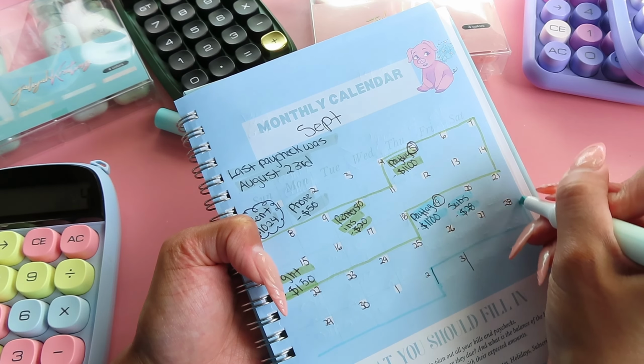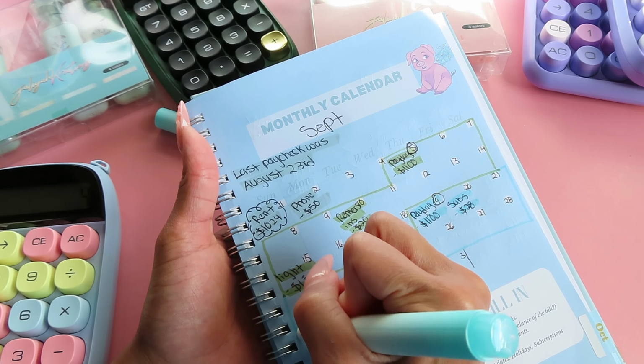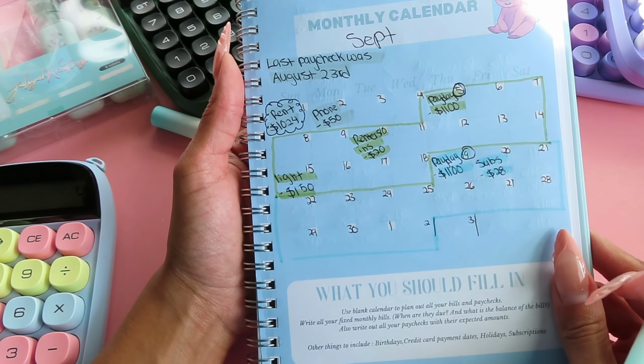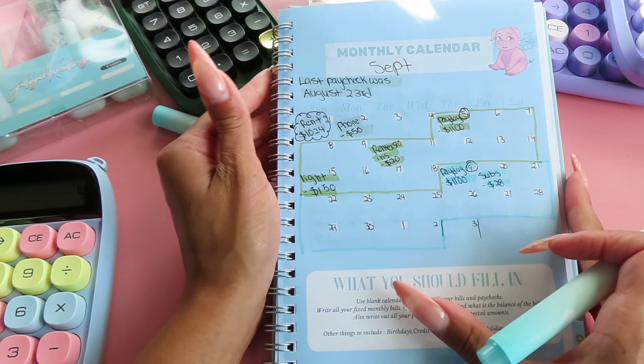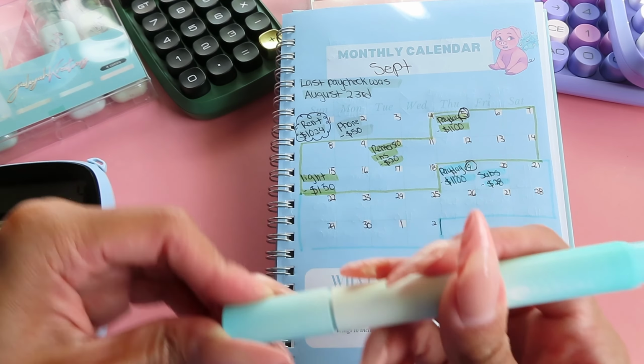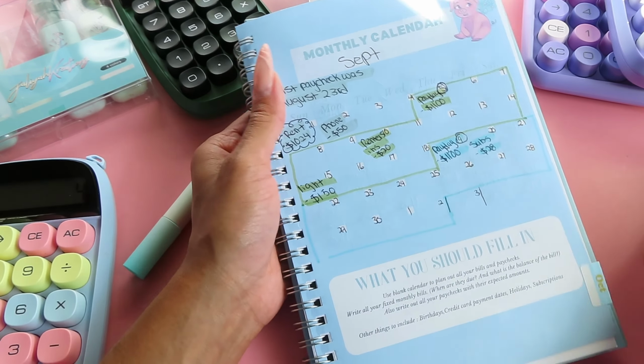So this is basically our 2-week checks, you guys. This is a lighter week. As you can see, we don't have too much going on this week. Just subscriptions basically, and then our other split of the rent and our phone bill coming up. So this is where we will plan in advance.